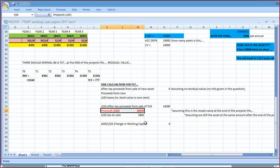Would the old asset have a book value? No, not at the end of its useful life. The book value will be zero, right? So will you pay tax on the full amount? Yes, you will. How much is the tax? 29%. Why are we paying tax on the full amount? Because the gain would have been proceeds less carrying value. Proceeds is 20,000 minus zero carrying value, because the asset is worth nothing. Isn't that how you work out a taxable capital gain? It's the gain that's taxed, right? So 20,000 times 29% is 5,800. This minus that gives you 14,200. So what is my terminal cash flow?